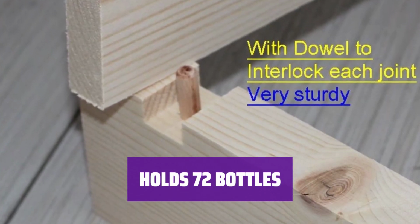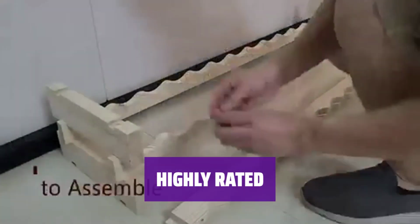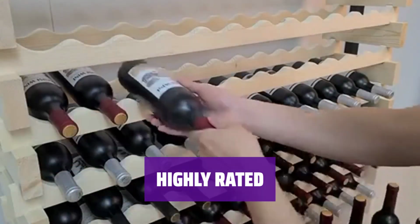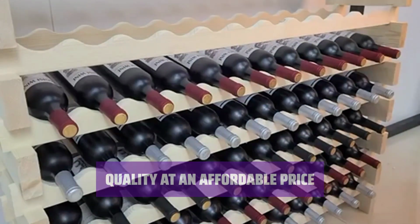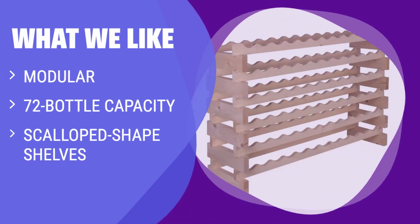Store up to 72 bottles in 6 rows of 12, showcasing them on scallop-shaped shelves. With an impressive 4.8 out of 5 stars from over 960 reviewers, this wine rack exceeds expectations. Customers praise the quality of this pine wine rack, noting it surpasses the price point. What we like. If you are looking for a customizable option with a high capacity, you should consider this rack. It holds 72 bottles and the scallop-shaped shelves add a unique touch to your wine storage.